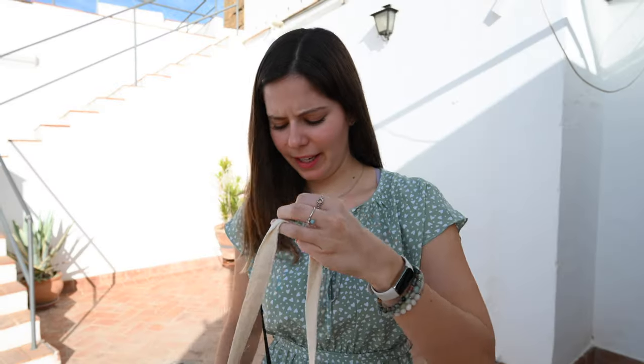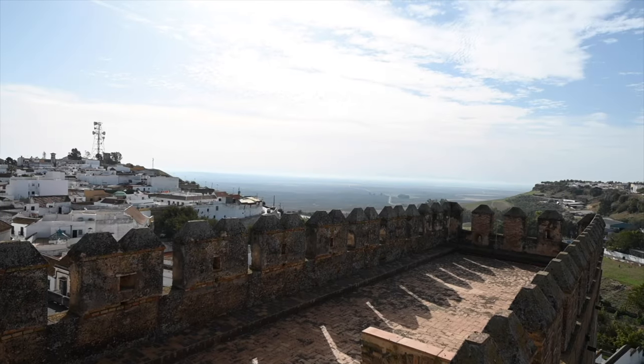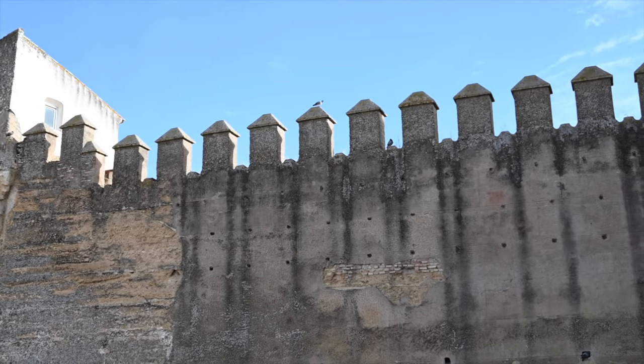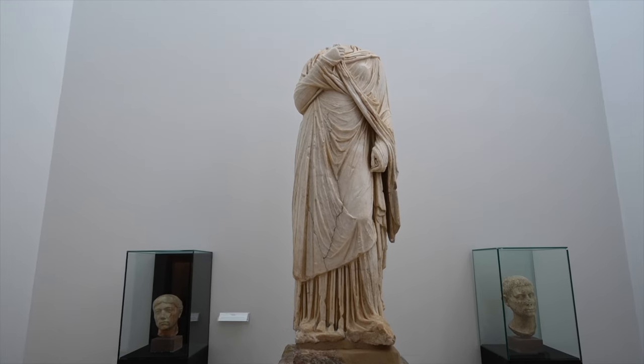So we got in, got our tickets, and look, I got a cute little tote bag with sunflowers or girasoles. I know it's probably impossible to see behind me, but it's really interesting, Carmona's position on this giant hill, because it's very strategic. You can pinpoint exactly where the enemy's coming from. From my understanding of the history of the Alcázar, it seems that the Carthaginians built the structure between the 14th to 12th century BC, and then later when the Romans came in, they reinforced the structure and built onto it.